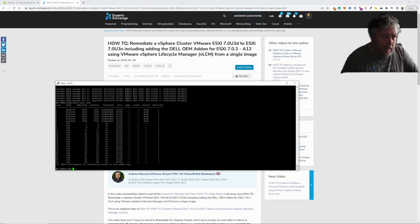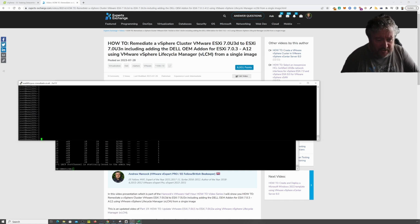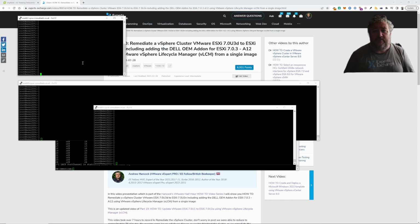Okay, so we're going to go back to just a couple of other things. Currently I've got SSH connections to all our hosts, 7, 9, and 11, because we're going to be using VMK ping later to test our environment. And I'm going to fail and turn off some of those network interfaces on the switch to check that our teaming and our failover are all working correctly.